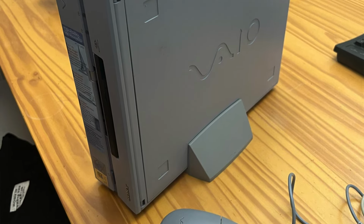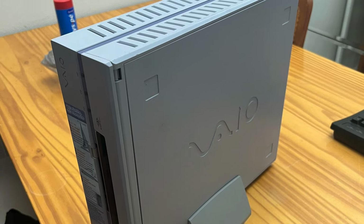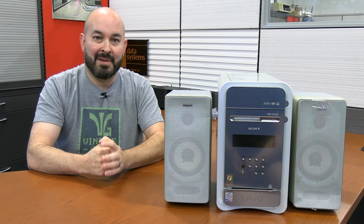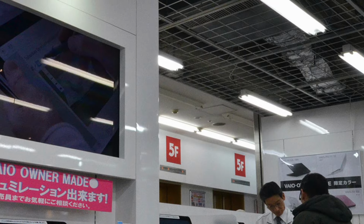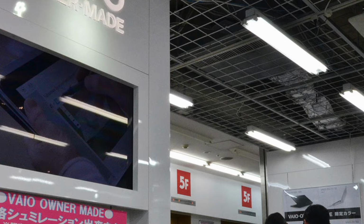You could start burning your own CDs, which I was also doing, although the MiniDiscs were a little bit more convenient. And you could just do a lot of cool things, some early video editing. So I was really a big fan of the Sony Vaio line of computers. I remember at the time going to Soundtrack and looking at all the computers on display. And of course, the Vaio line had many different versions.